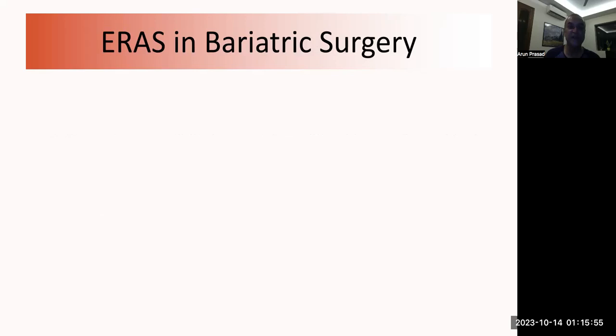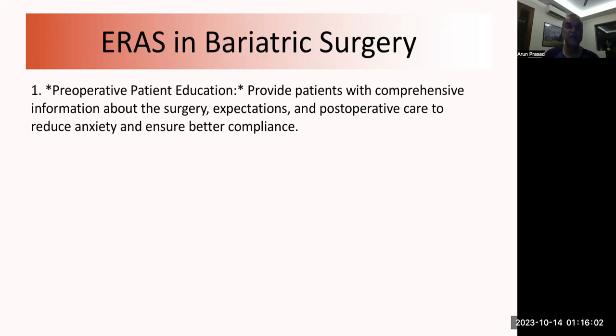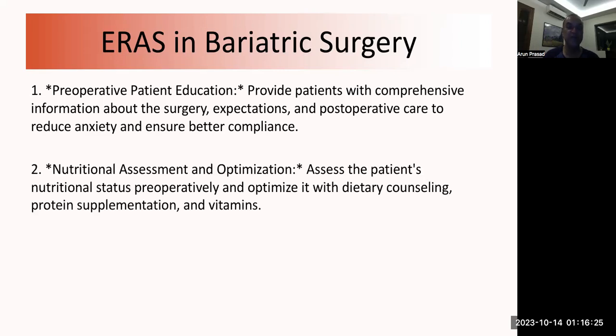So coming finally to what is the ERAS protocol, how do we use it in bariatric surgery? Firstly, pre-operative patient education is very crucial, whereby we provide patients with comprehensive information about the surgery, expectations, and post-operative care to reduce anxiety and ensure better compliance. In other words, it's very important for people to know what is going to be happening during and after surgery, and their cooperation is very crucial.